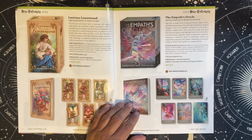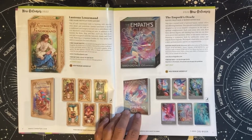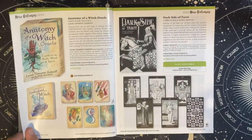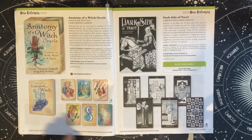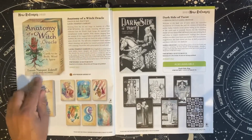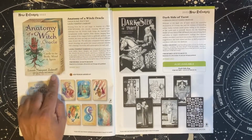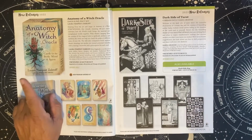The Empath's Oracle. This looks good. I'm definitely going to be looking at walkthroughs before I commit to this one, too. But it is on the radar. Anatomy of the Witch. Yeah, I think I'm out. I don't think I'm super interested in that at all. Cool. But this is from Laura Tempest Zakharov. I did read her Weave the Liminal, and that was pretty good.